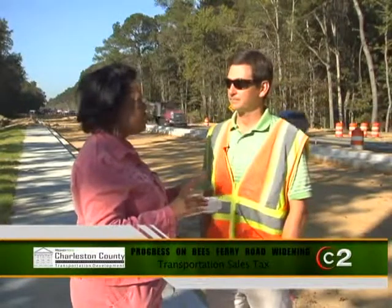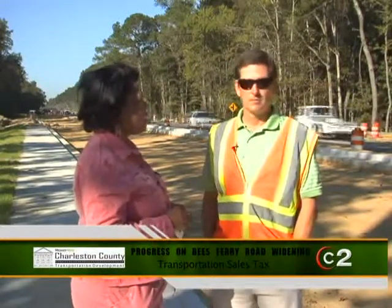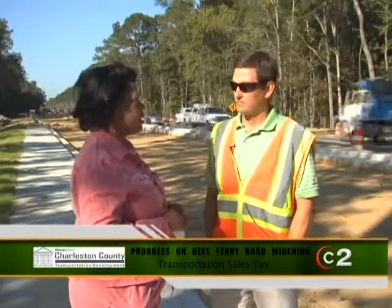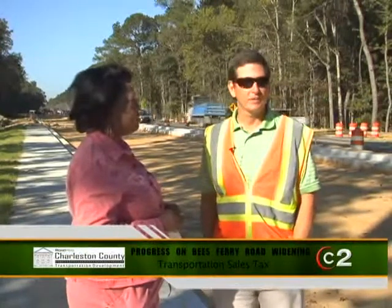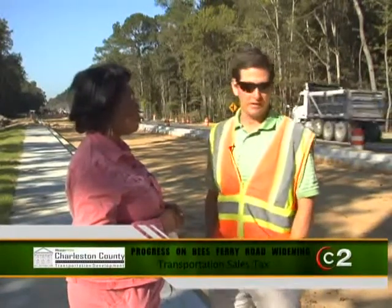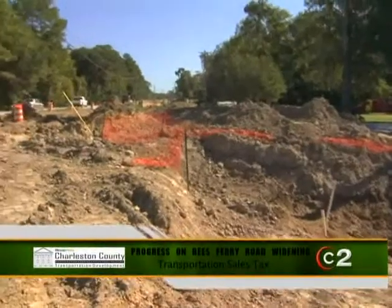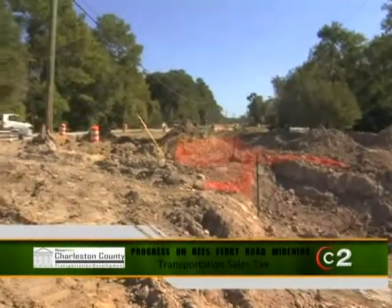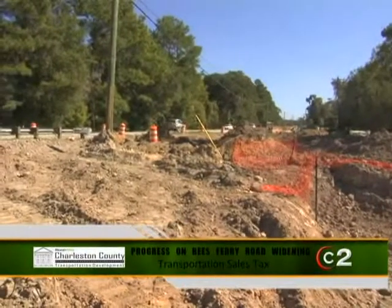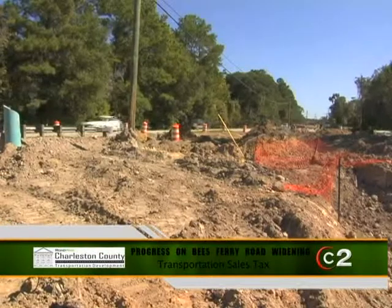So we shouldn't see standing water as we do in some parts of Charleston, the city of Charleston. I know that's a big problem for us here in the city. Yeah, we don't anticipate with the grades that we have on this project that we'll have any troubles, especially on the roadway, with any standing water. There are some low-lying grounds along Bees Ferry Road that have special considerations made with wetlands and to maintain those features. But those have all been considered in the design.